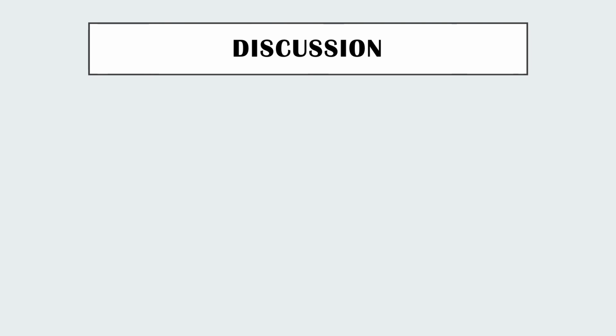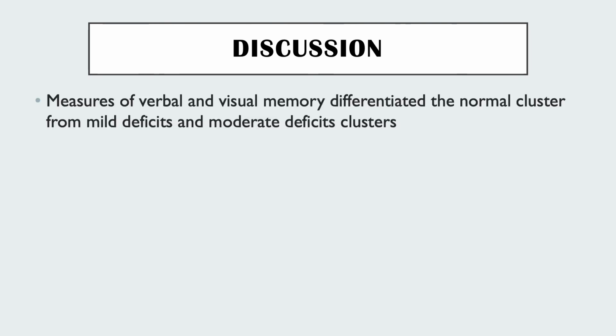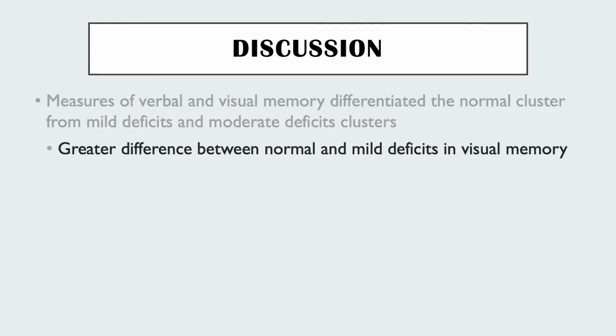As predicted, measures of verbal and visual memory differentiated the normal cluster from the mild deficits and moderate deficits clusters, which is consistent with previous findings. This suggests that these 2 cognitive functions may be the first to diverge from normal in pathological aging processes. In addition, the greatest difference was observed between the normal and mild deficits clusters in measures of visual memory specifically.